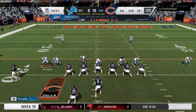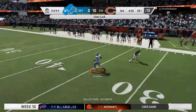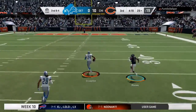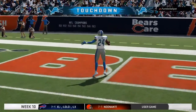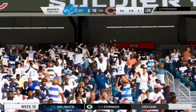Watch twist. Watch twist. And he fires one that's intercepted. Picked off near the 34, the 40, the 20, 10, and he will bring it back. An interception return for a Lions touchdown.